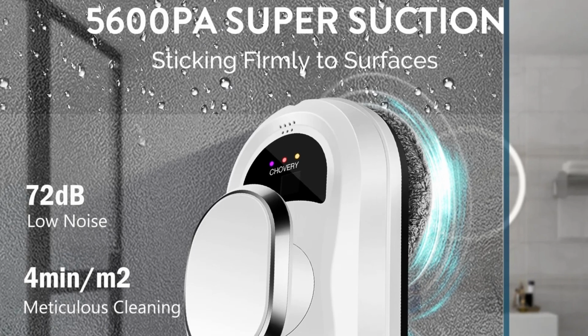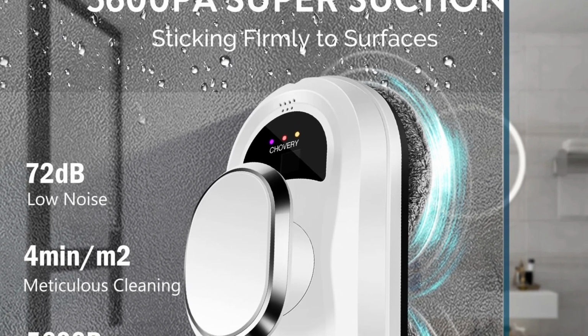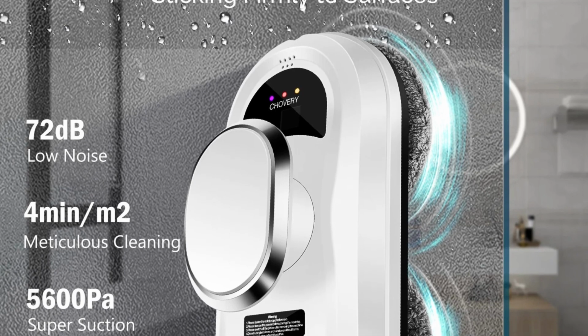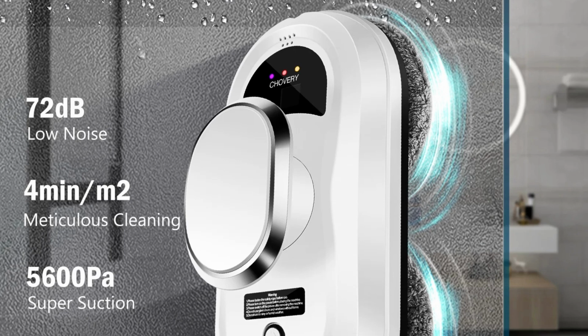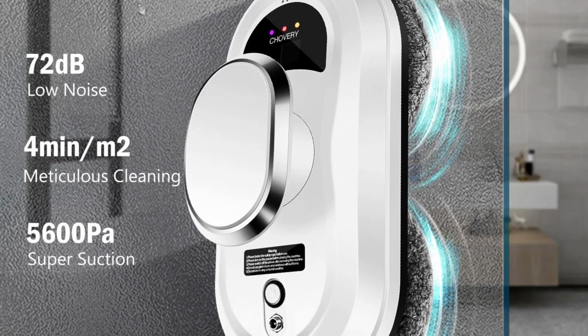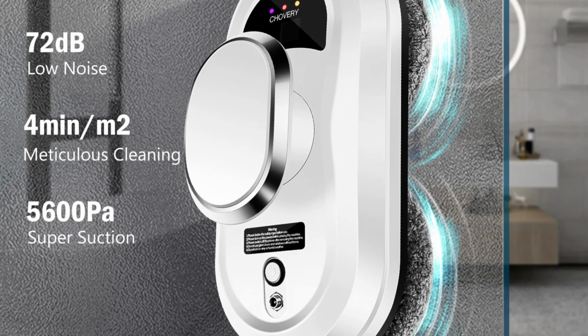Cord length. The CHOVERY Window Robot Vacuum comes with a 5-meter cord, providing ample reach for cleaning large windows and expansive glass surfaces. This generous cord length ensures that the device can cover wide areas without the need for constant repositioning or the use of extension cords.